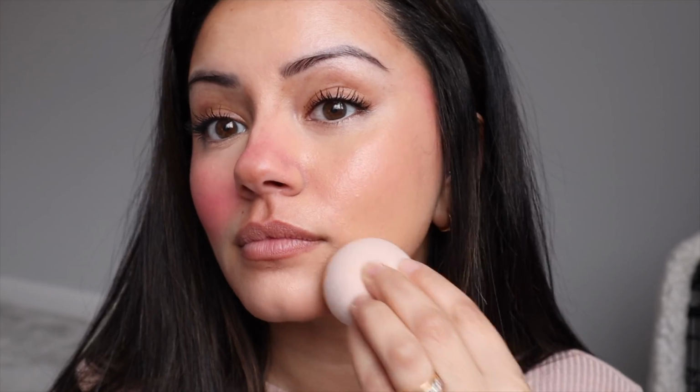It's very undetectable on the skin, but it's got a decent amount of coverage without it being too much where I feel like this is just going to be all covered up. So this is the foundation I'm going to go for. I'm going to get a couple of pumps of that onto the back of my hand, and then I'm going to start blending it onto my face.